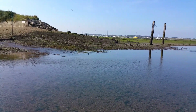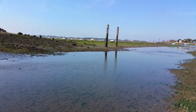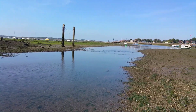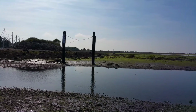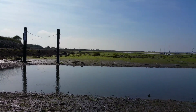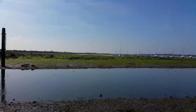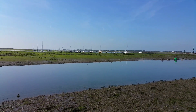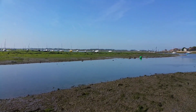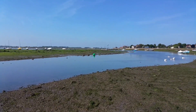But here we go. This is the sort of terrain that I'm fishing in. I'll be fishing it as the tide's coming up. I'll be over the mud bank on the left hand side, which is just there. That'll be the first half of the day, fishing all the way along by the yachts and also down the main little channel, where you can see the main marker buoy dead in front now.